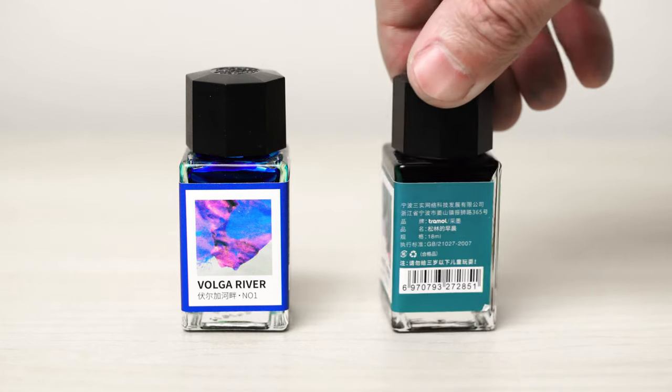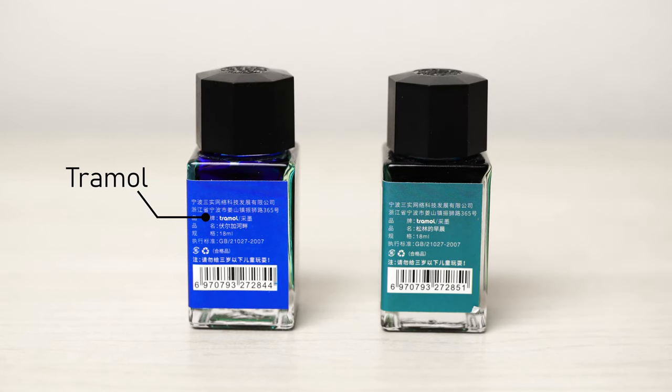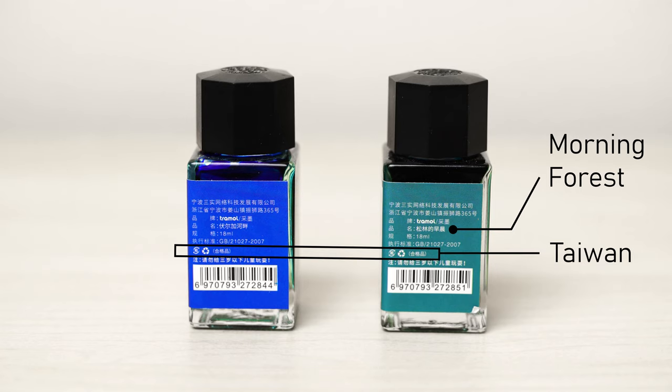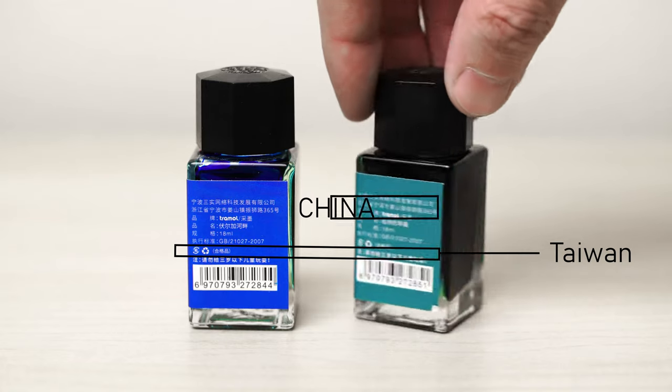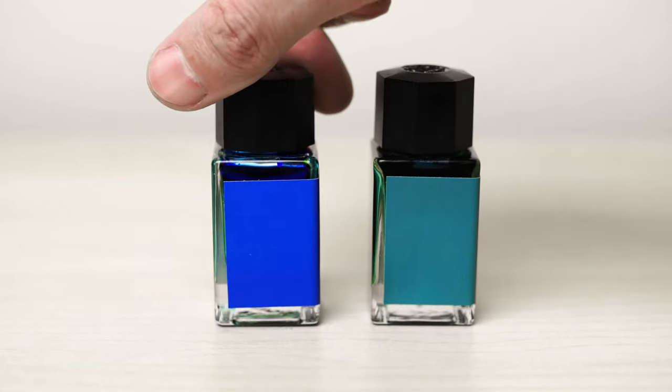Anyway, these inks are made by a company called Tramol, and on the right here it says the name of the ink is Morning Forest, which is a much better name than Pine Forest. This line at the bottom says that it's a product of Taiwan, I believe, even though the address for the company at the top of the label is in mainland China, so that's sort of interesting. There's nothing on the third side of the label.